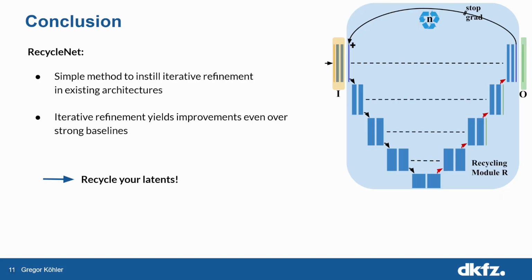So in conclusion, we propose RecycleNet, which is a simple method to instill iterative refinement in existing architectures. We show that this iterative refinement yields improvements even over strong baselines, as showcased in the example of medical image segmentation. Given the simplicity and minimal assumptions of this method, it is by no means restricted to the medical segmentation domain, so it might be worthwhile to also recycle your latents.